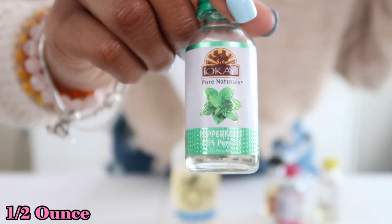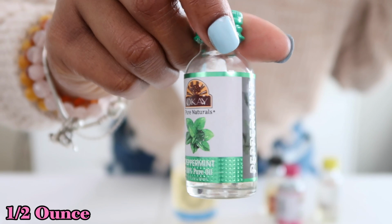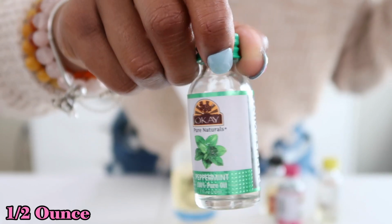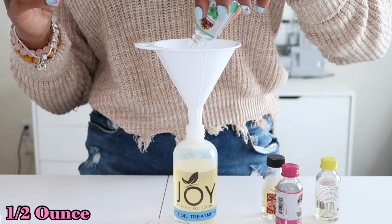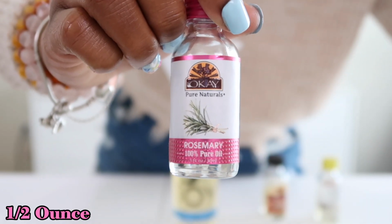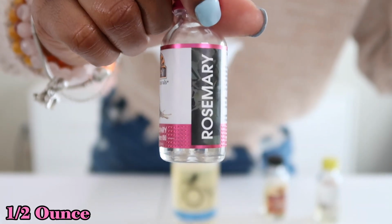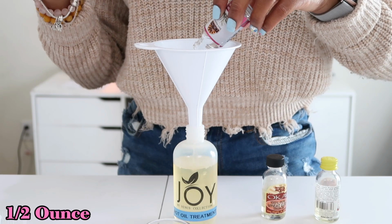Next, we're going to do 1/2 ounce of peppermint oil. Since I did make this oil already, there's like 1/2 ounce in here. So I'm just going to open it and pour it right in. You want to do the same for the rosemary oil. You want to put 1/2 ounce in here. This is 1/2 ounce in here as well, so I'm just going to pour it right in.